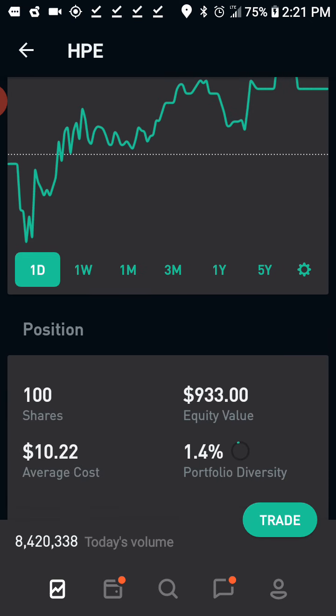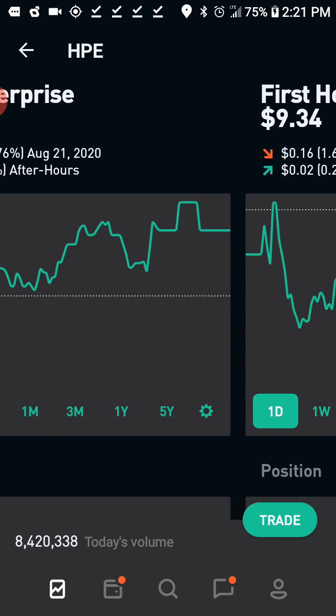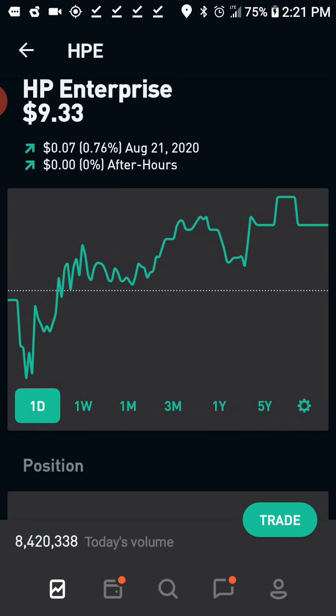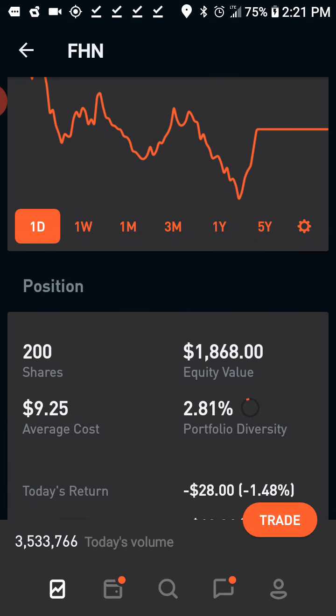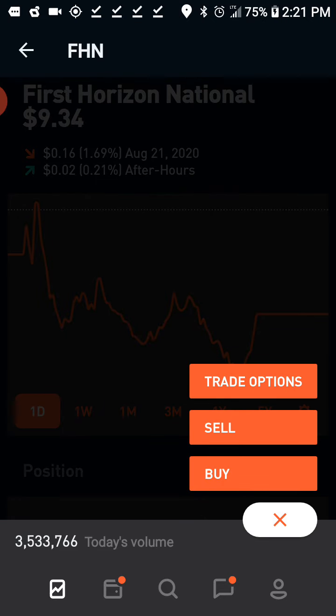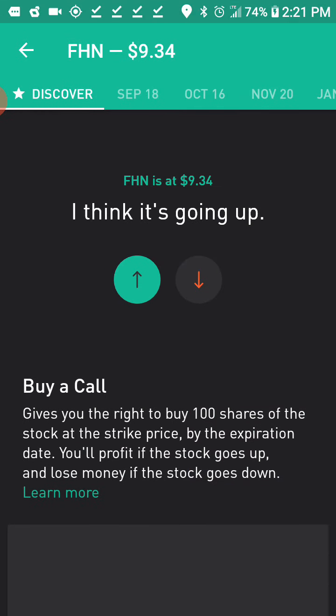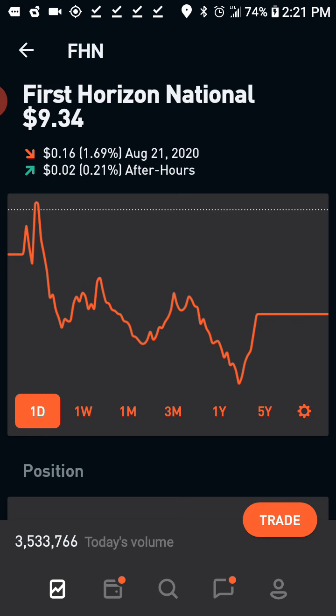HPE, this is a new position for me, and it is a weekly option and a dividend stock. First Horizon, this is an insurance stock. I own 2 positions. I might look to add another position. I'm trying to remember if it's a monthly option. I will pick up the monthly options if they have high dividends.